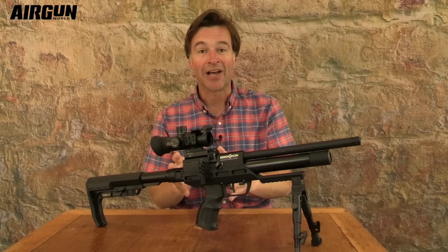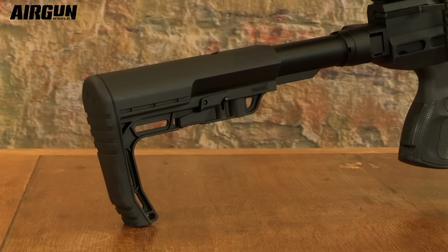The buttstock is also interchangeable, and that means that you can swap it out for other designs. That said, I think the standard one is perfectly good. It feels great in the shoulder and it's comfortable to shoot from virtually any stance. For most shooting, you're going to find your leading hand towards the front of the Ranger XR cylinder, and that feels comfortable enough. There is actually a front accessory rail there, and I think that most shooters like me are probably going to want to use that for bipod attachment.